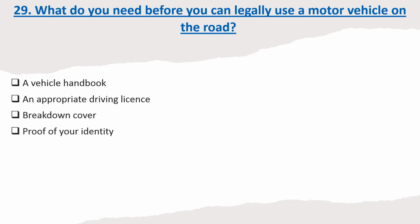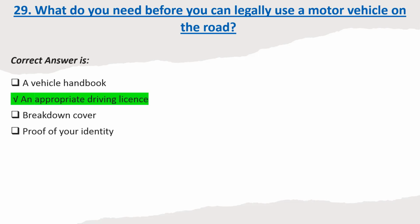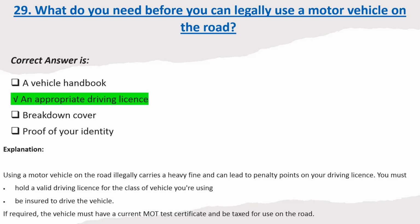29. What do you need before you can legally use a motor vehicle on the road? A vehicle handbook, an appropriate driving license, breakdown cover, proof of your identity. Correct answer is an appropriate driving license. Explanation. Using a motor vehicle on the road illegally carries a heavy fine and can lead to penalty points on your driving license. You must hold a valid driving license for the class of vehicle you're using. Be insured to drive the vehicle. If required, the vehicle must have a current MOT test certificate and be taxed for use on the road.